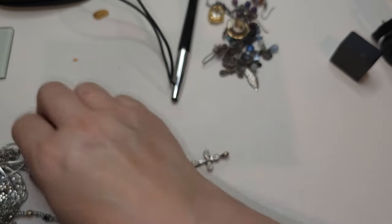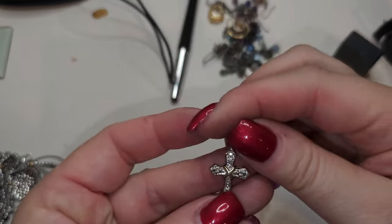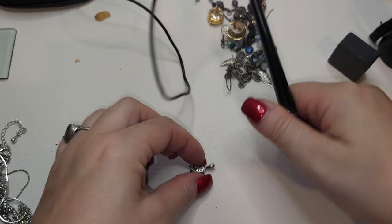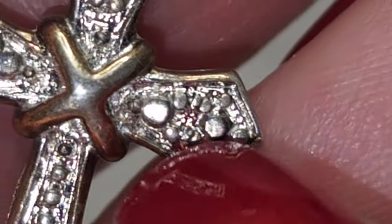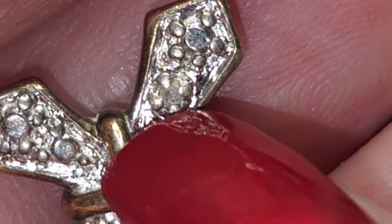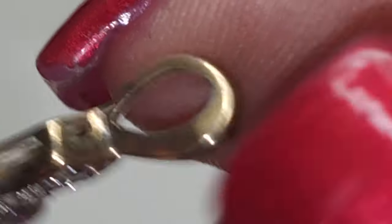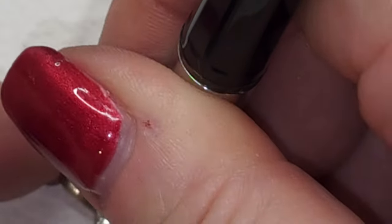Right here we have a cross. I think it fell off of something. Yep, I think this one. So let's see. It has one stone. Well, it came as diamond, but I only see one. It's kind of like false stones. Let me show you. See right here, there's no stones, but it looks like once there were stones here. But right here we have only one stone, and it's tested as a diamond, but it's very dirty. It is so dirty, guys. Even though it says 925, this one is a single test diamond or moissanite.